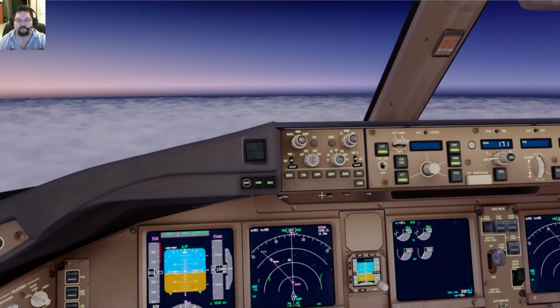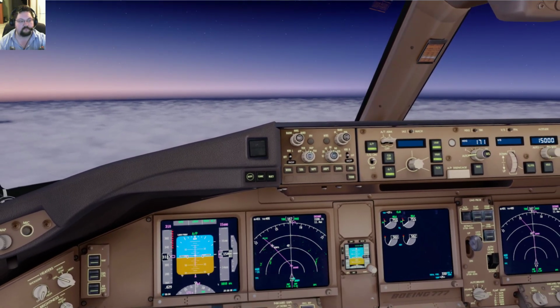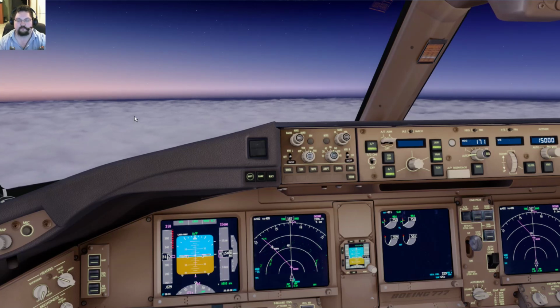Not sure whether you sent me a private message, but am I supposed to be on this frequency? Welcome 723, Singapore radar, evening. I've been trying to call you for the past 10 minutes. Descend flight level 150. Expect vectors ILS 02 left. Descend flight level 140 and expect vectors for ILS 02 left.